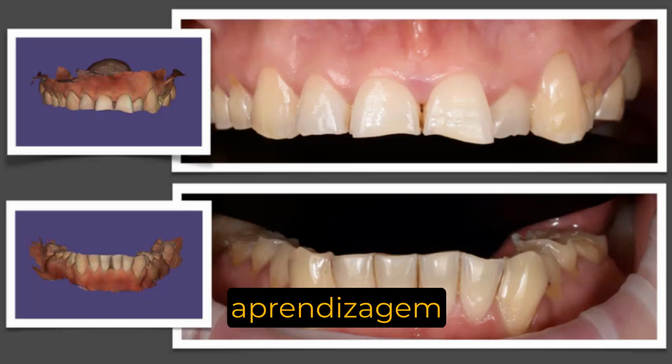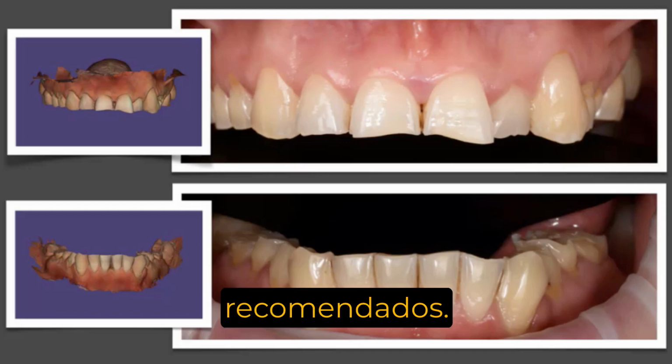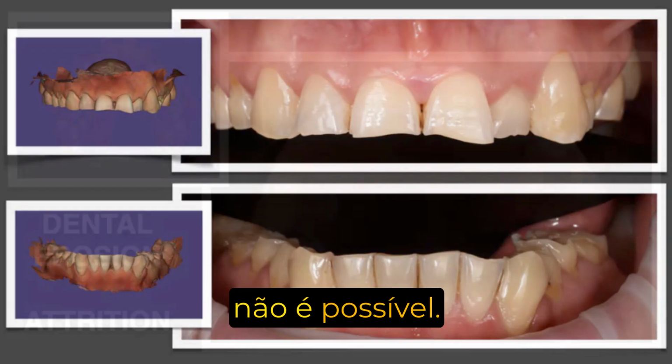There is a learning curve to achieve optimal results. For documentation purposes, intraoral photos are also recommended. However, please note that the design is facial-driven, and since intraoral photos do not show the eyes and other symmetrical facial elements, photo calibration is not possible.